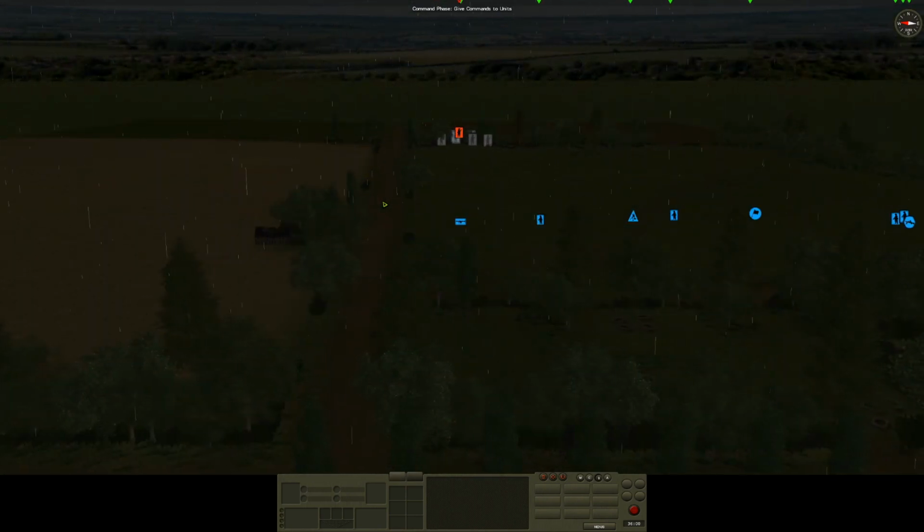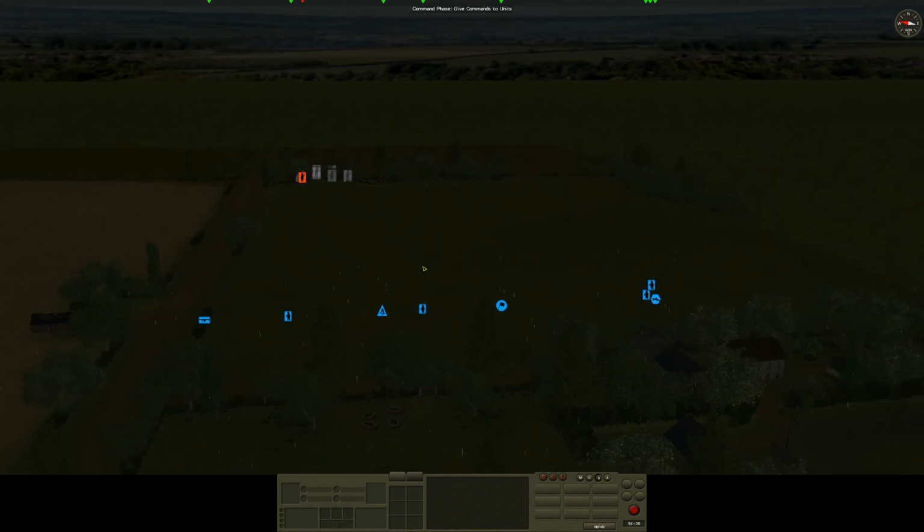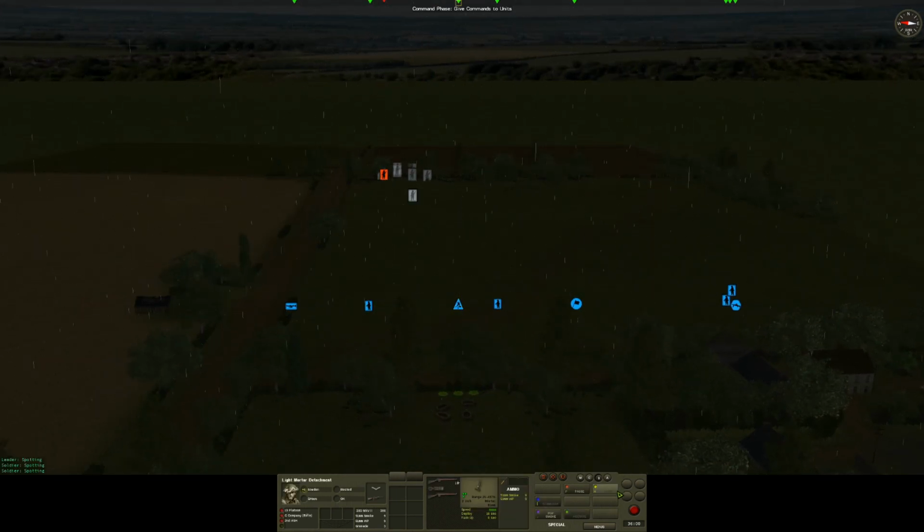When do I want to pull the trigger? Well, that's really interesting actually. I never really thought of using this that way. Let's do that. Let's give them maybe another minute. How far are they going to get in a minute? Probably too far.